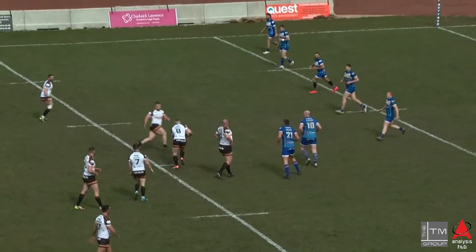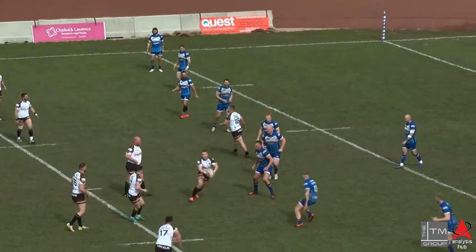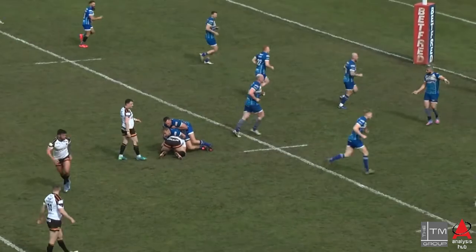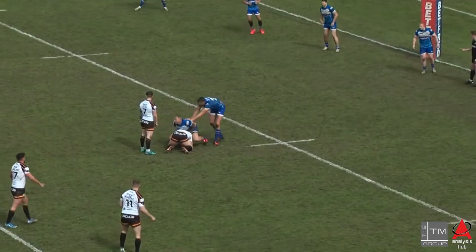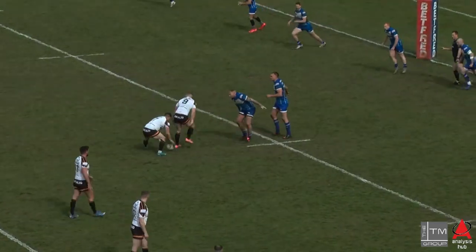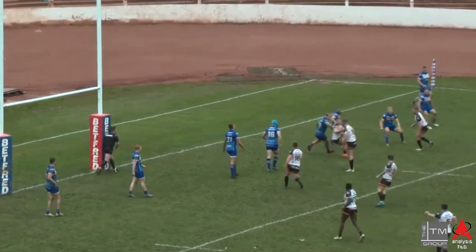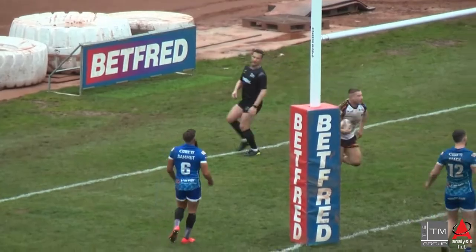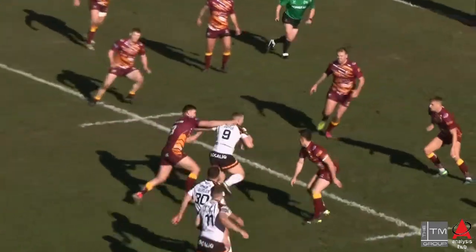On this attacking set they decide to go down the middle here with Doyle. Doyle throws the dummy, thought about the pass towards Bradford, decides to take the tackle 12 metres out underneath the post. The penalty comes, nine minutes to go here at Odsal. Doyle twisting and turning.